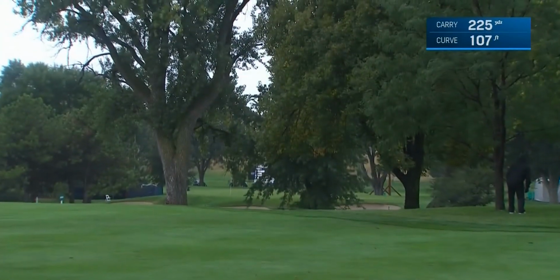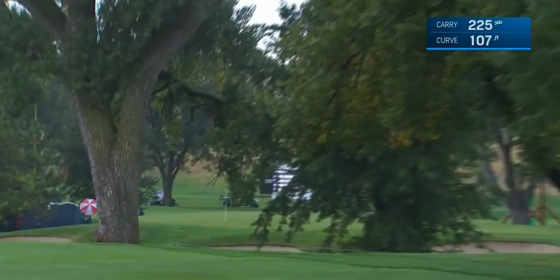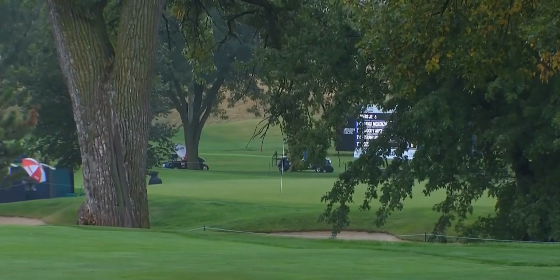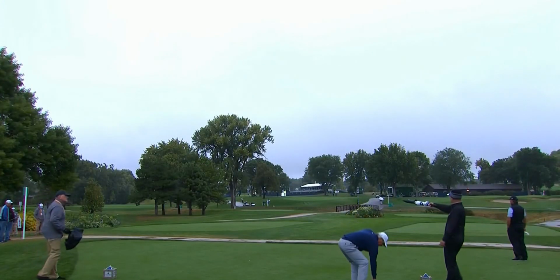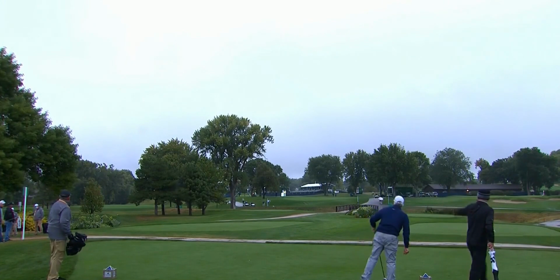Just a duck hook by Fred, hits a tree. He's got to hope that stays in play, Billy Ray. Lanny, I lost it quickly off the tee. Just a complete duck hook and then hits a tree. I don't think I've ever seen Fred Couples hit a shot like that.